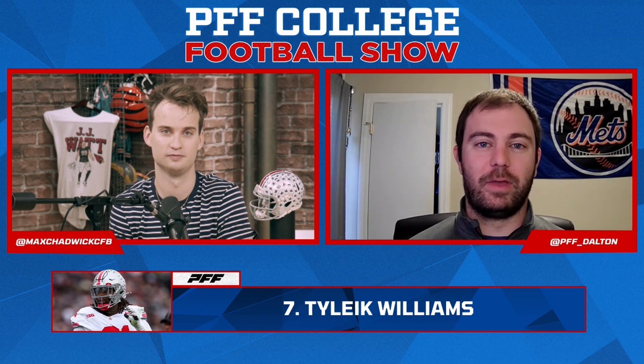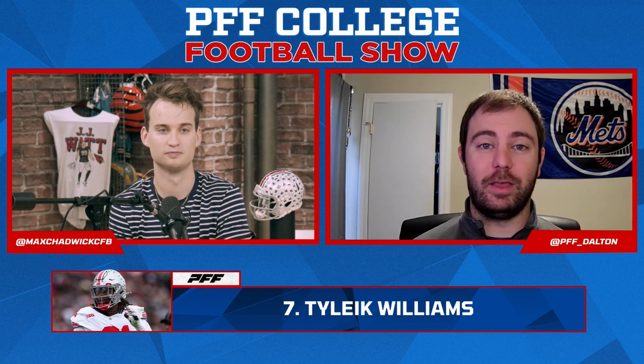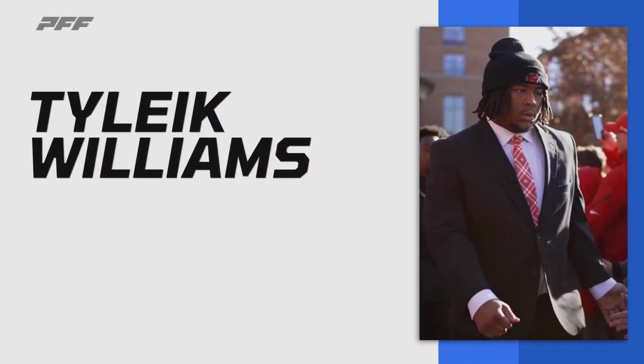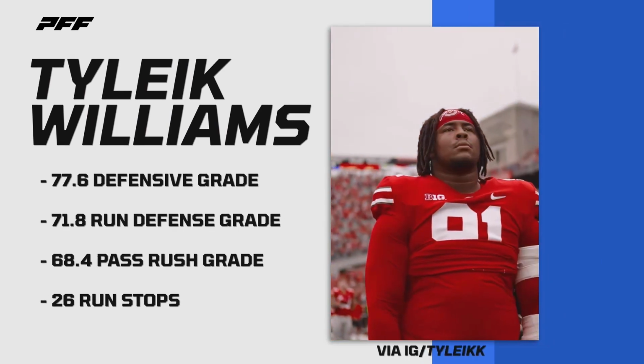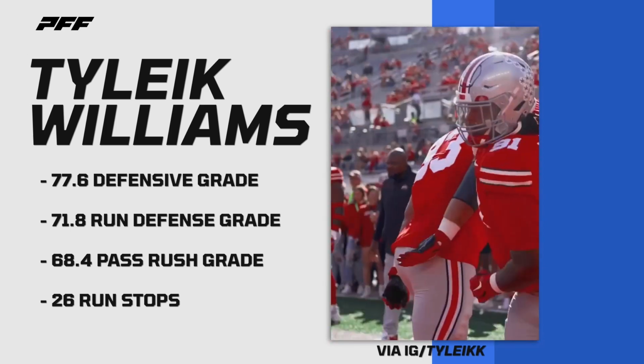I think two things jump out at me. You can tell the athleticism is in there, even though he's put on a lot of weight over the last 2 years. He's a really, really good athlete. Batted down 4 passes. You see him on occasion dropping into coverage. But I think what sticks out most is the high-end play in run defense, right? There are moments in run defense where you just go like, wow, this guy is a freak.